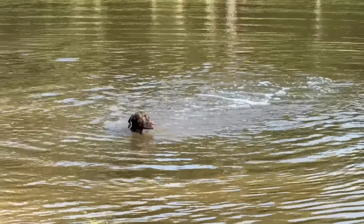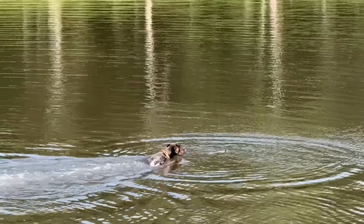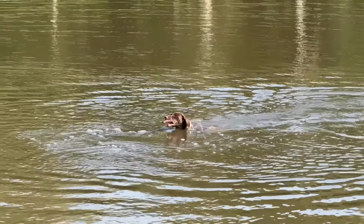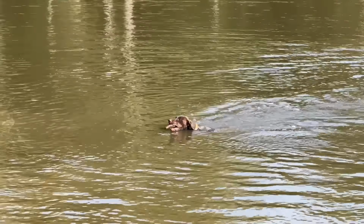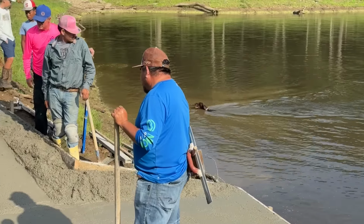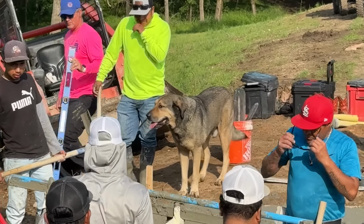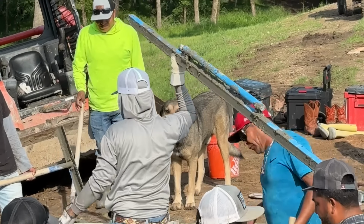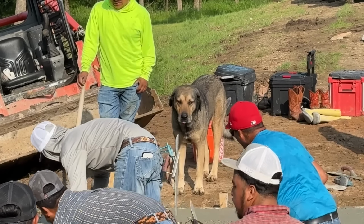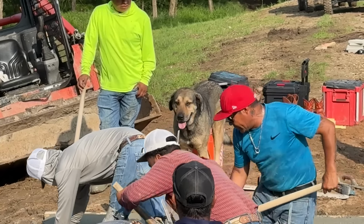Back over this way. At least 2-3 inches of fog, yeah. Yep. All right. And Bear's still over here supervising. He's like, you fellas better do this right. We don't want to wash it out again. I'm tired of hearing about it.